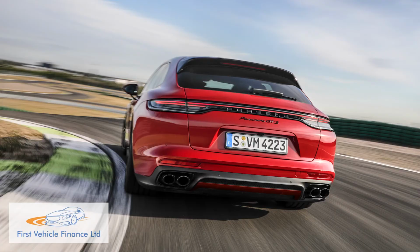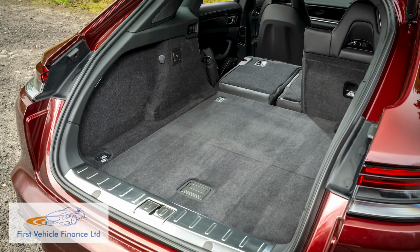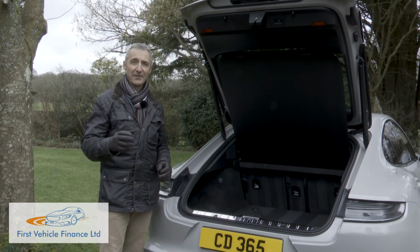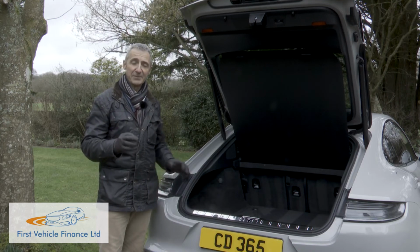Go for the Sport Turismo Estate model, and a slightly larger 515 litre boot can be converted into a 1,384 litre total loading area. With all body styles, you'll have to bear in mind the caveat that some engine choices will slightly limit the luggage capacity figures that we just mentioned.